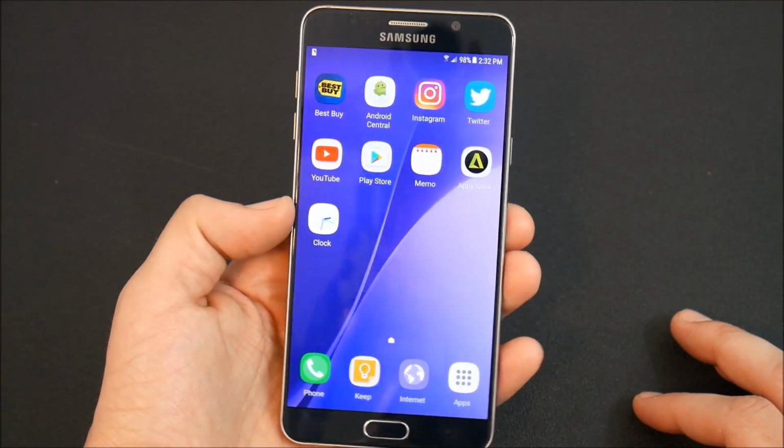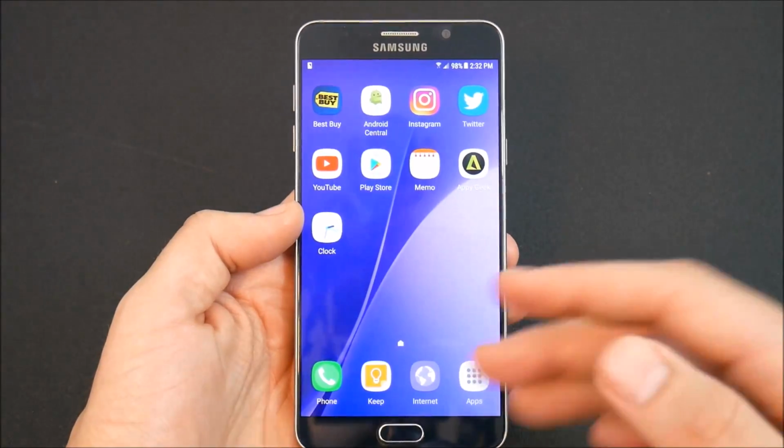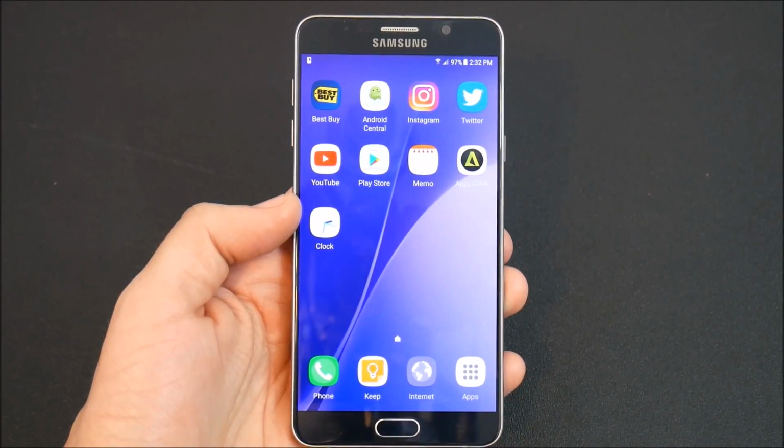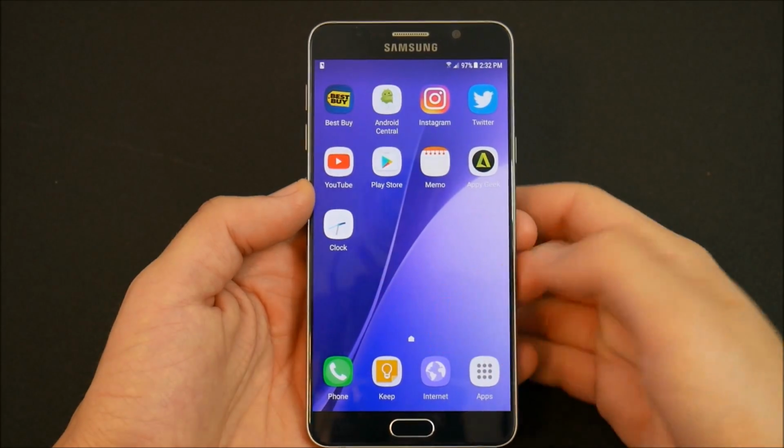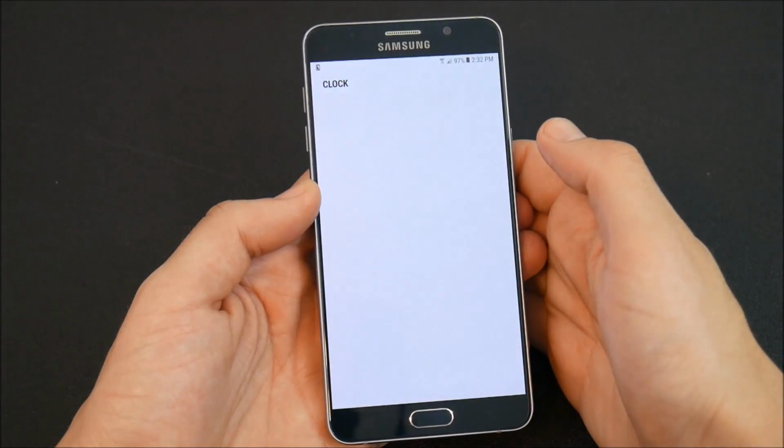Of course, you can theme this out to look however you want it. It is an Android device after all. But let's go ahead and run that speed test again now that we're on Nougat. I'm going to close everything out here, and you remember it was something like 27 seconds or so. So let's go ahead and run it again.